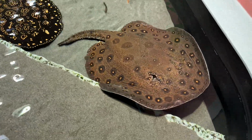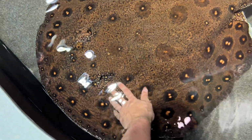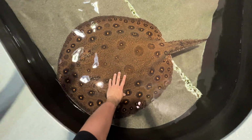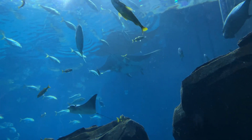That's what they're best known for. But then check out this massive freshwater stingray. This is the biggest one I've ever seen. Absolutely incredible. I mean, he's probably close to 3 feet across. Absolutely massive. But yeah, here is the intro hallway. It's a moon jellyfish tank, kind of the entire length of the first hallway.